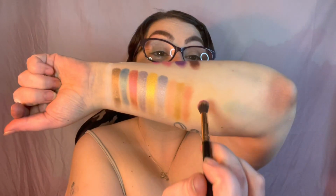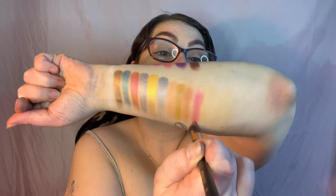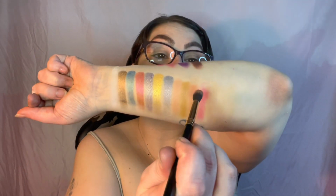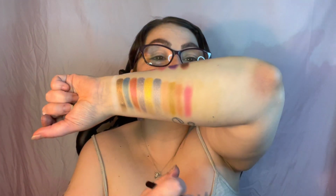Not gonna tap off. As you can see it flying, if you can. Let's try and build that up a little bit. Okay, they definitely build fine. Look how much darker the primer is than my skin. But I still like it. It's a good primer. I don't know if they have it in different colors, but I'm gonna check because I love that eyeshadow primer.